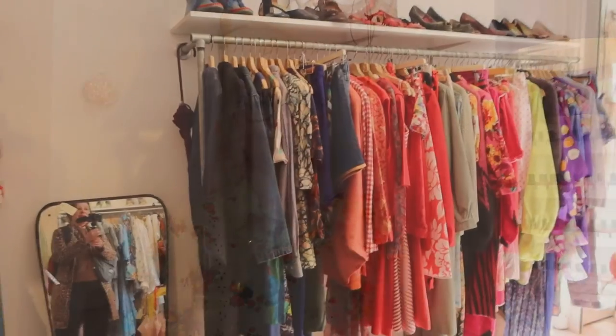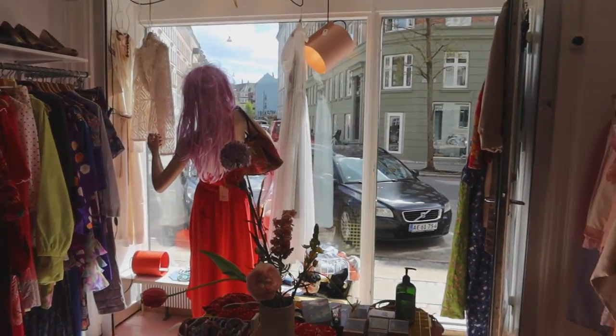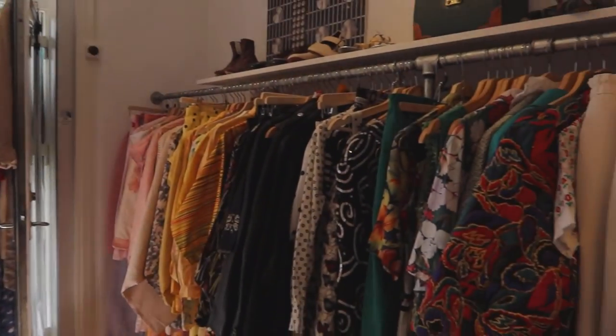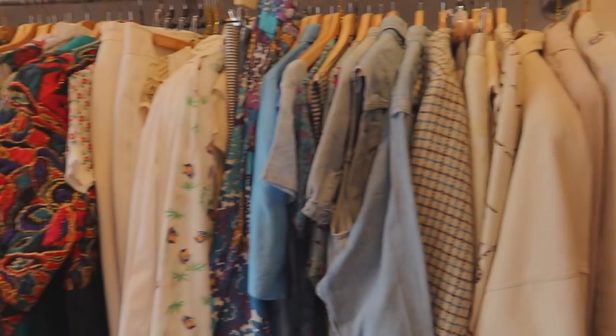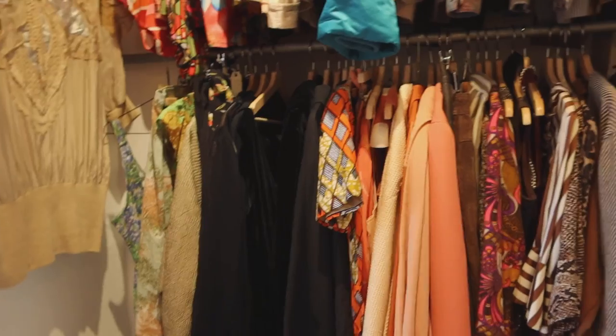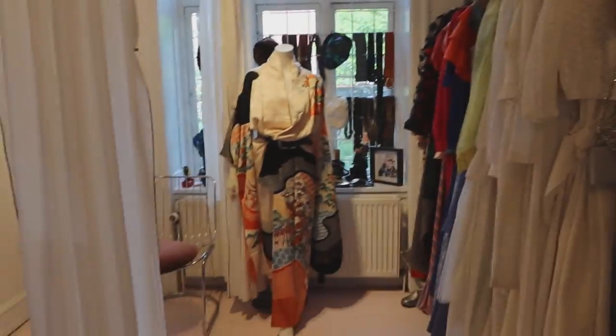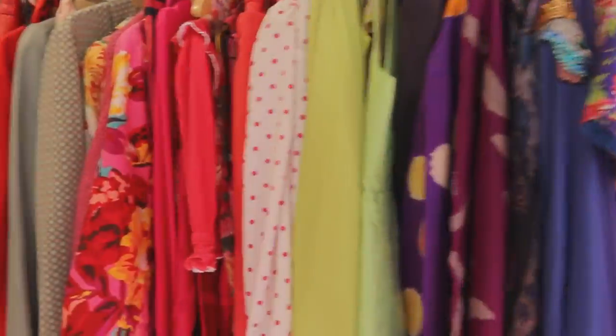My name is Rikke, and I have Genskabt Vintage, and it's situated in Dybbølsgade on Vesterbro, Copenhagen. I only have unique pieces. I really handpick it from everywhere in the world, actually, now, and they all have something special and peculiar about them. I go for detail and print, and good quality. So it can be from the 40s till the 80s.